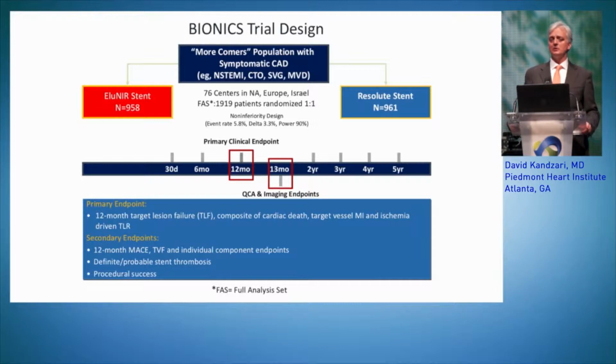Now, the BIONICS trial was a very large pivotal trial, 1,919 patients, conducted at 76 centers in 8 countries worldwide: in Europe, Canada, and the United States, representing North America altogether. It randomized patients evenly, 1-to-1, to treatment with either the EluNIR stent or the Resolute drug-eluting stent. The primary endpoint was target lesion failure at 1 year of follow-up, but also a subgroup of patients underwent both angiographic and IVUS imaging follow-up at 13 months after index revascularization.